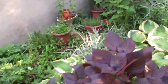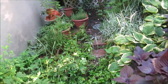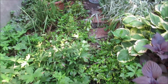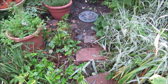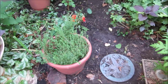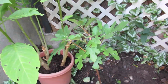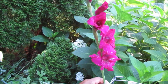Now I did some restructuring of this back here, this pathway, and reorganized this a bit. So it's getting a little bit wild and woolly, and I planted the fig tree back here. Isn't that beautiful?